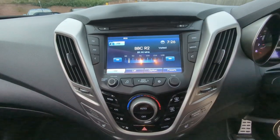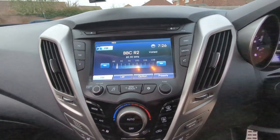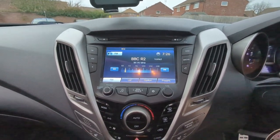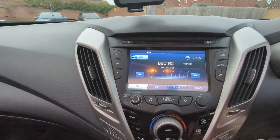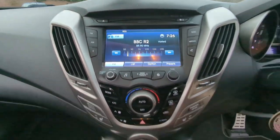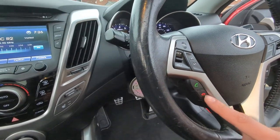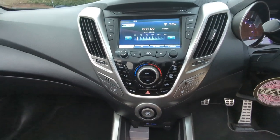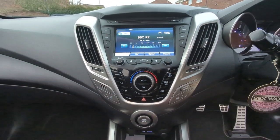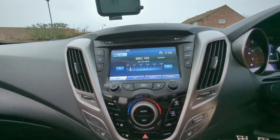Considering this car is 10 years old, it's actually quite a sophisticated media system. Obviously you've got all your AM, FM and everything like that. You've got a CD player, you've got Bluetooth connectivity for your phone. Obviously that's all connected here. You can actually plug, I've been told, games consoles into this. I've not actually looked into that. I don't know whether that's true or not. I might have to find that out.